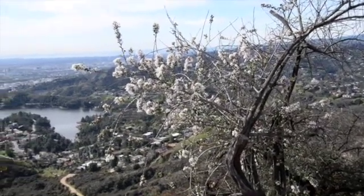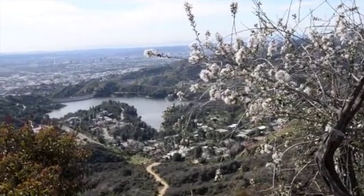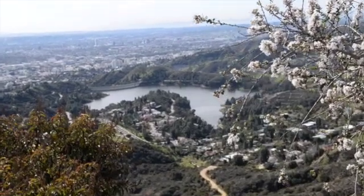And on a beautiful, bright, sunny day in Los Angeles, I leave you with this tree in full bloom overlooking the Hollywood Reservoir. Thank you so much for watching.